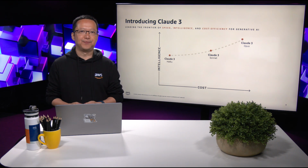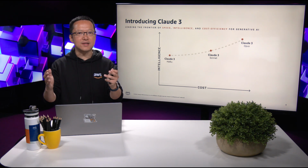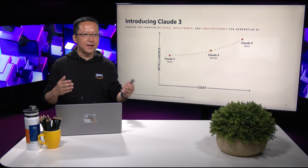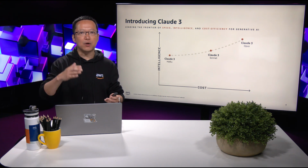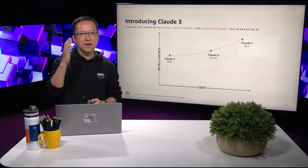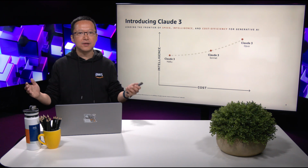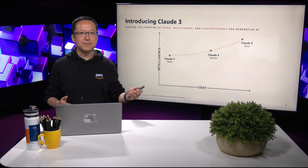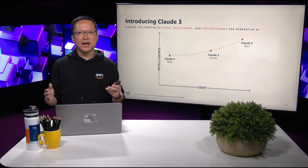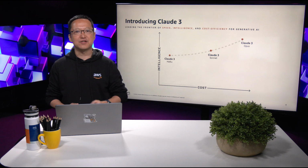Claude 3 Haiku, located on the left. Haiku is the smallest and most cost-effective model, prioritizing speed and efficiency while retaining significant intelligence. Claude 3 Sonnet, finding the middle ground. Sonnet strikes a perfect balance between cost, speed, and intelligence, making it ideal for a wide range of business applications.